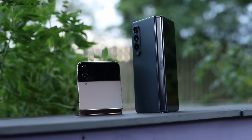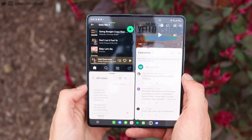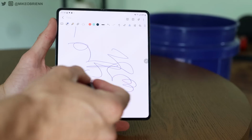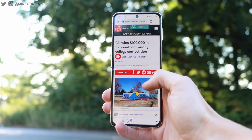But to summarize these two phones, the Fold 4 has better cameras, better multitasking, Samsung DeX, S Pen support, and more of a tablet-like experience for better productivity. But the Flip is lighter. It's smaller, it's cheaper, it's easier to type on, but it generally delivers a very classic phone experience with a few novelty things related to folding. But really, this phone is mostly for flexing on your friends, while the Fold is mostly for productivity.